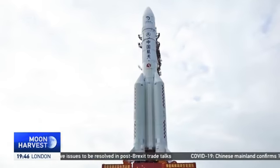It has a lot to do with the weight of what you're carrying into this space. Mr. Xu, how does the Long March 5 compare with other heavy lift rockets that China has?